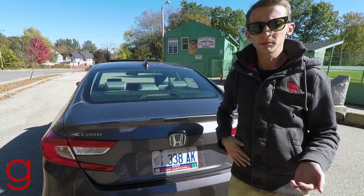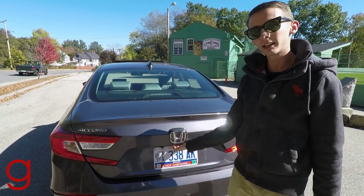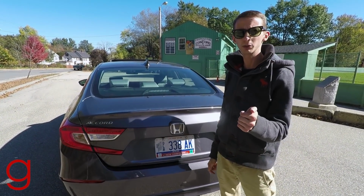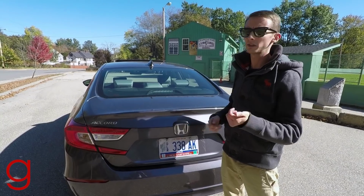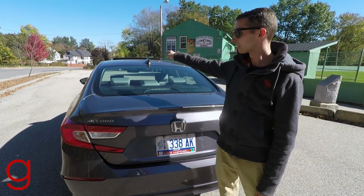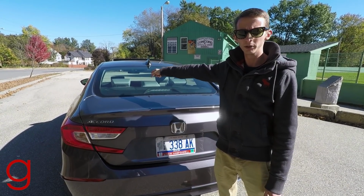Walking up to the car with that smart key on you, you can just press the button right here under the H logo to open that trunk. There is a button right on the remote, so you don't have to unlock the car. If someone is farther away, you want to just let them into the trunk, you can do that. And there's also a button on the driver's door.